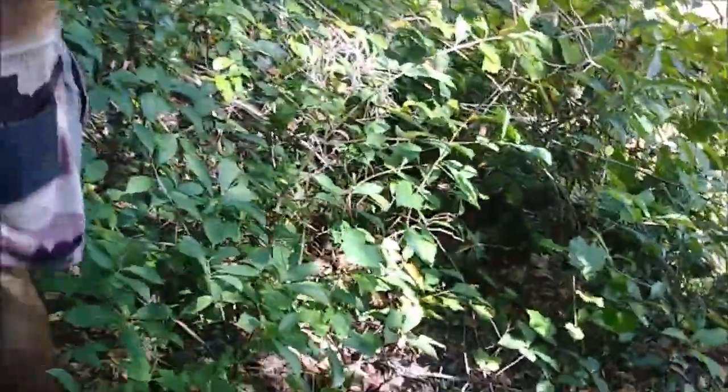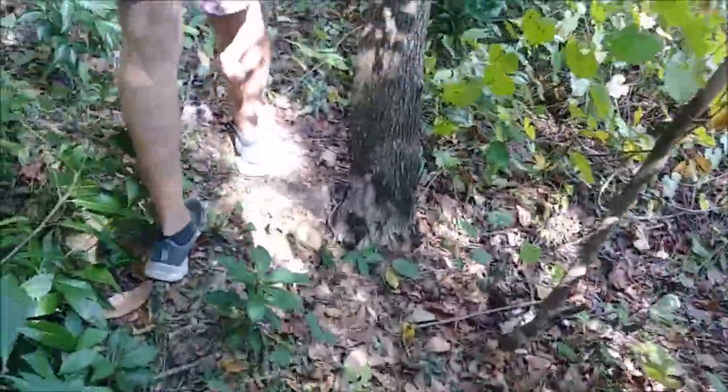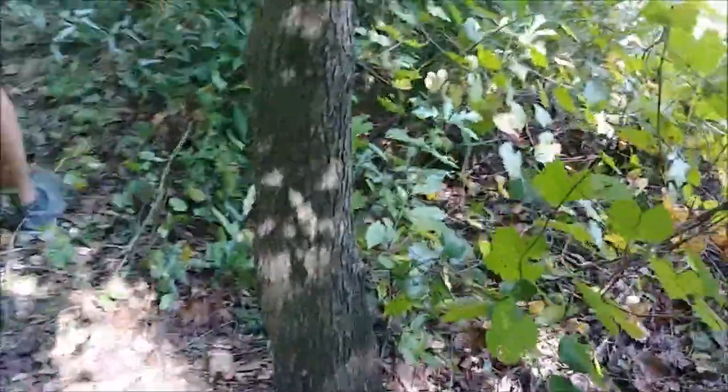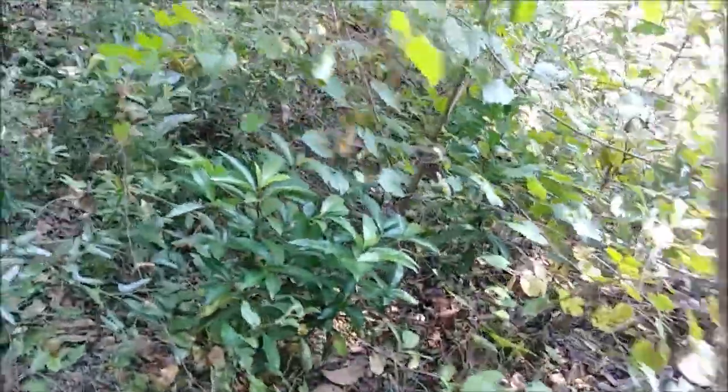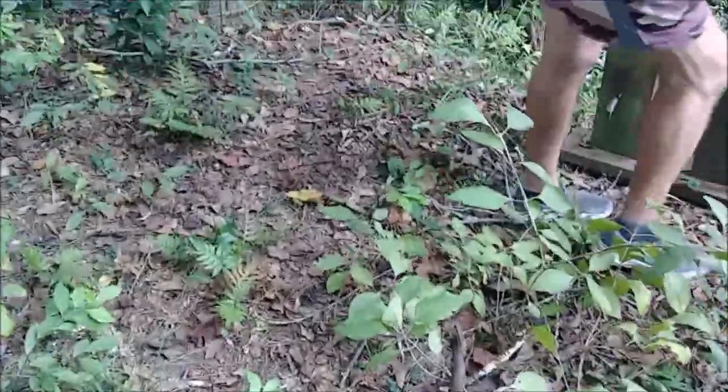And I figured the answer's in the county. They'd say, okay, you've got waterfront property because you've got water running, so I'll tax you for your waterfront property. You know, they want money. You can see a good run of water here.